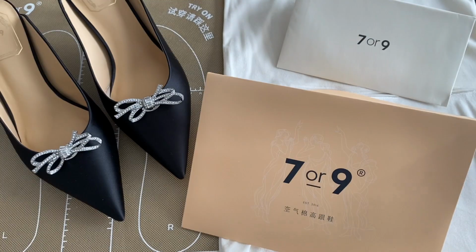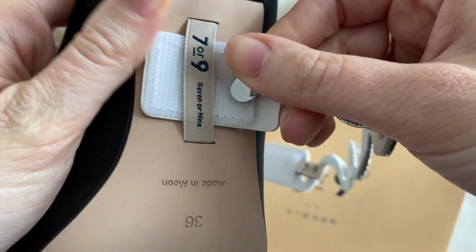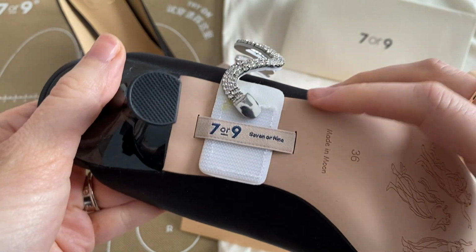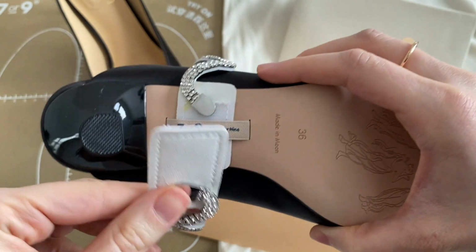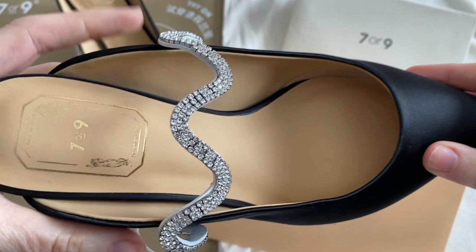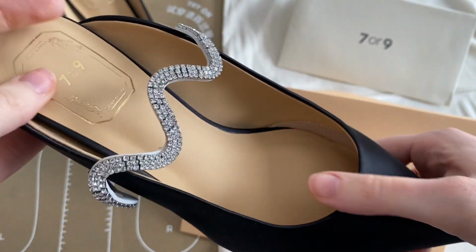So I can show you what that looks like. Once again, you slip the Velcro under the little 7 or 9 ribbon, just like that, and then you attach the second piece over it. And that creates your little chain to wear around. It kind of replaces the satin one that comes with the shoe automatically, which gives it another look. Also very cute with a pair of leather pants. So that's the first pair. Let's take a look at the second pair now.